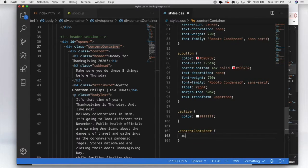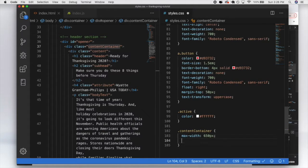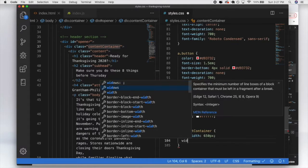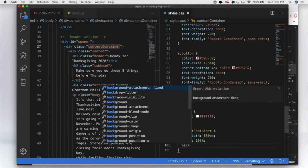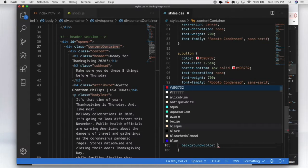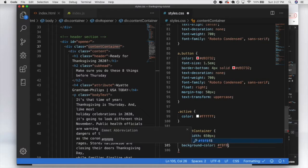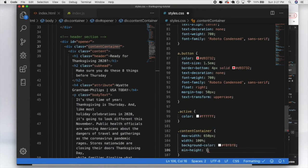I'm going to give this a max width of 650 pixels. And I do want it to take up that full max width, so 100%. And I want the background... Am I spelling that right? Nope. Background. It's interesting that it doesn't come back. Background color to be this special color, F8F8F8. Cool. Yeah, so that's a little bit of a gray color. And then a min height of 100 view height.